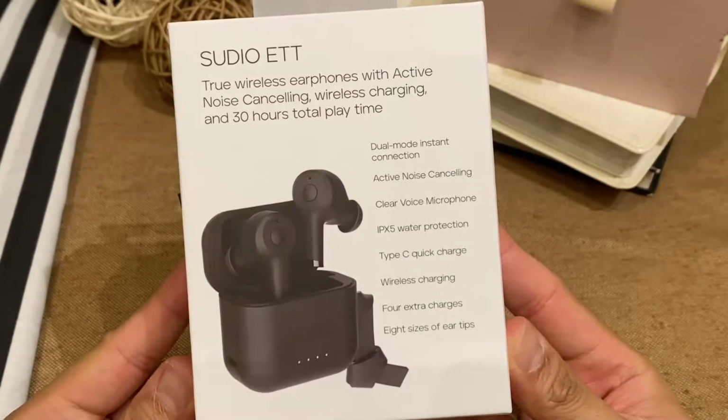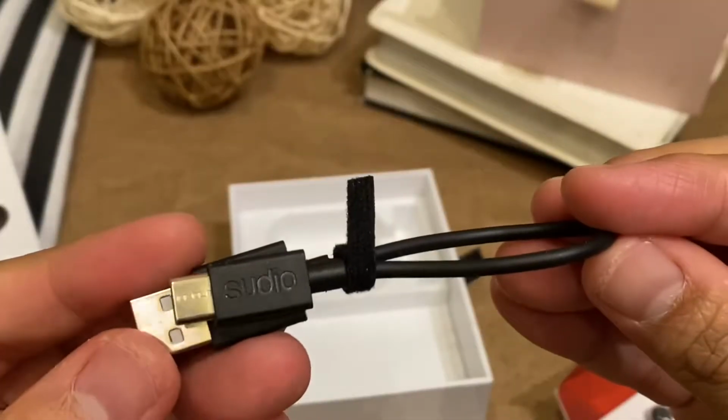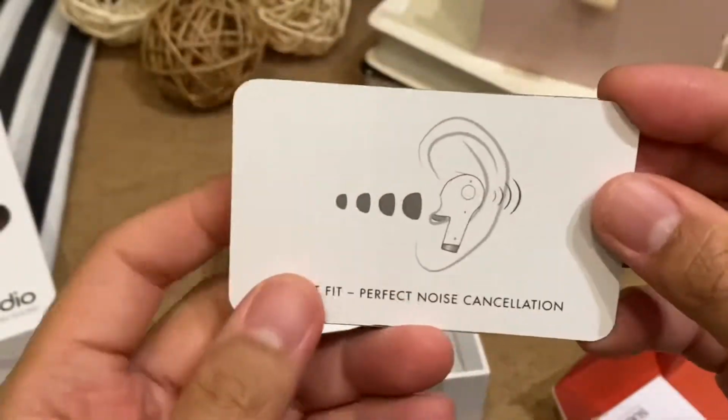Let us check the content of the box. The box contains the charging case. Inside the case are the earphones, charging cable, Type-C, instruction manual, and 8 earbud tips.